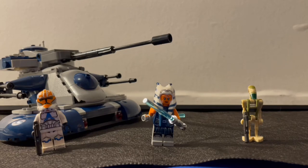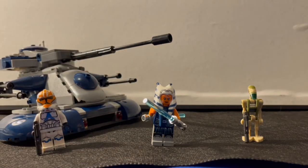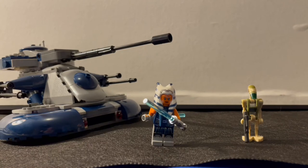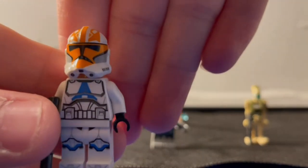But I'm definitely excited. Not only am I more excited that we got our battle droids back, it's been a while since we've gotten them in sets, but we also got the new Star Wars Clone Wars Ahsoka minifigure and the 332nd Company clone trooper. So let's start with the 332nd Company Lego trooper, or the Ahsoka trooper, you can say.